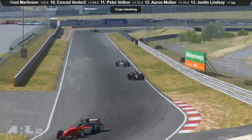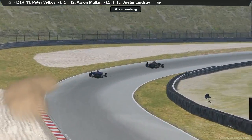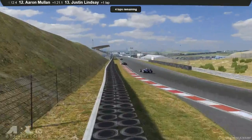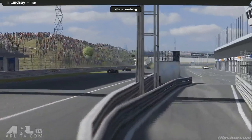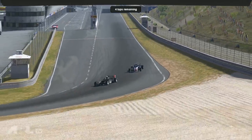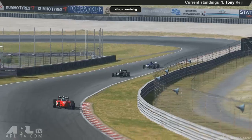Yeah, Colin doesn't seem to be pulling away from these guys, even though Rabstein has got the damage. It's just a graphical Rabstein glitch. And John Allett run wide coming up in the penultimate corner there. It could possibly be the graphical glitch, but looking at the lap times, saying that, it did just go very quick, but John Allett went even quicker.